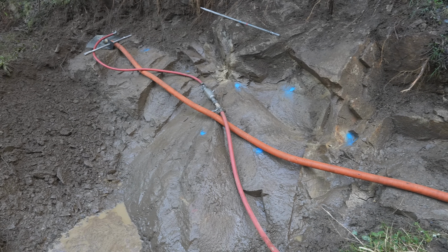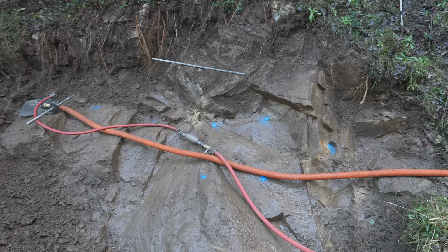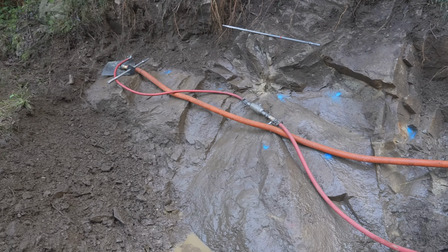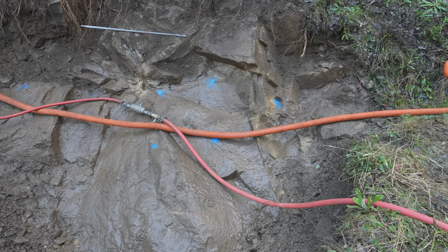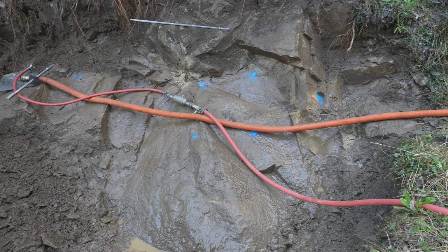Well, cleaned all the slop off. Not really sure what this rock is. It's not granite, although there's a lot of granite around, like just next to it there. Might be hornfels, like a hornfels dike or intrusion that's often found along with granite. Well, I'll drill some holes in it and we'll see what happens.